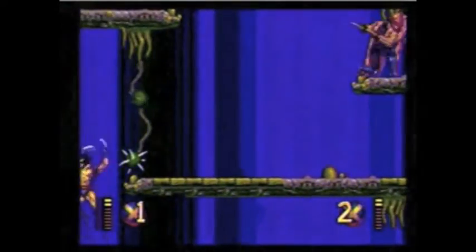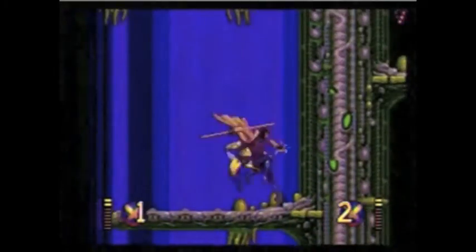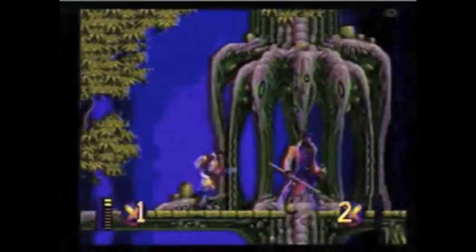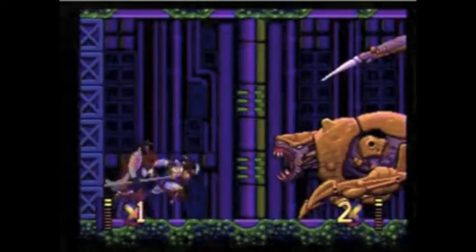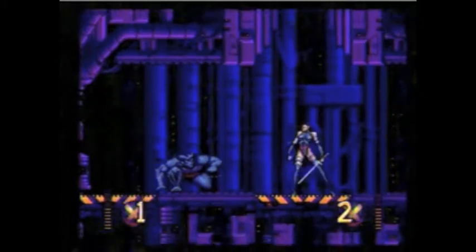Also, some stages don't even have music. Snore! While there might be a stage or two with no music, or some themes may repeat, what music there is is memorable and not boring.